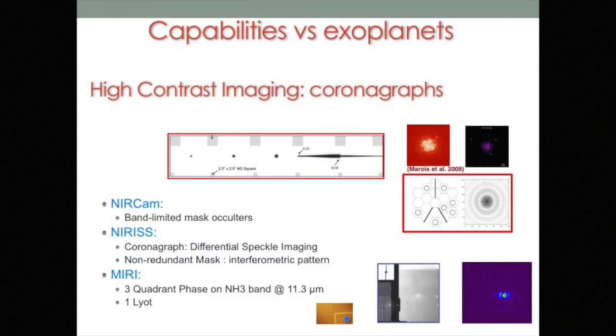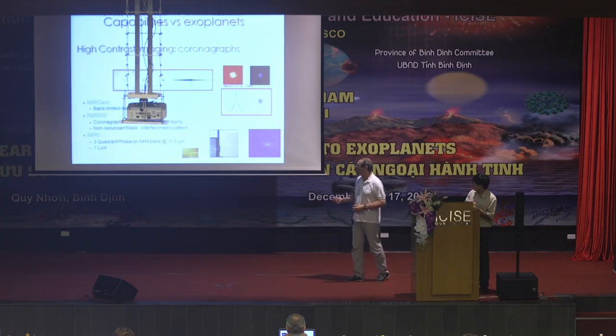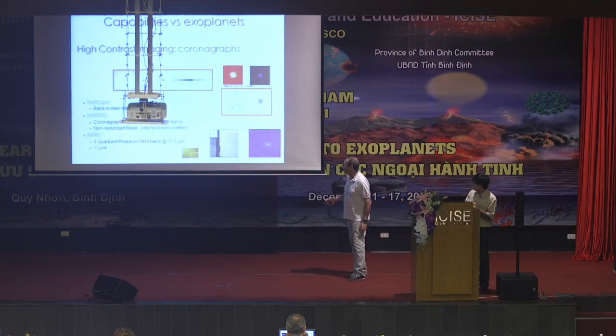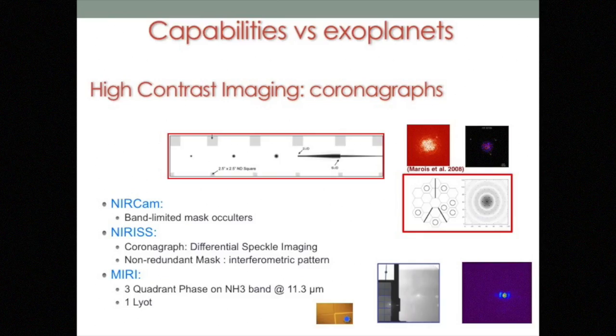And then the high contrast imaging, which will be made possible through coronagraphy. I will not go into the details of coronagraphs. A coronagraph is just the device that allows suppressing most of the light of a star so that you can reach the light of the planet. They are sophisticated devices, not just a black spot. Just to illustrate, for instance, the coronagraph on MIRI looks like that, what we call a four-quadrant coronagraph.